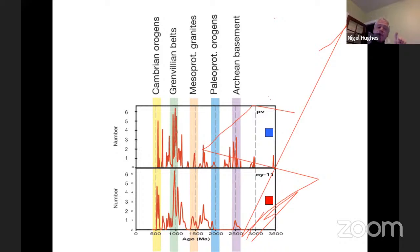But remember, in the Desselles model, the blue material should all be younger than the red material because it's supposed to be an ancient basement that is then succeeded by layers of sedimentary rock on top of it. Well, that is not supported by these distributions because the age of the youngest zircons in both of these is the same. This rock must have formed sometime after 500 million years.